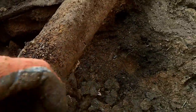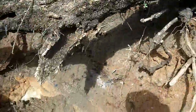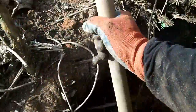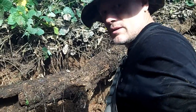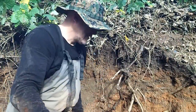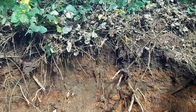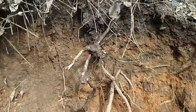Man, this thing is still not budging. A little avalanche and a tree. Luckily this is pretty light. I can probably move it. Gonna have to move it. Watch me get beat up by a tree. Don't fall on me. Alrighty. Whew. Now I gotta clean up all that debris down there.